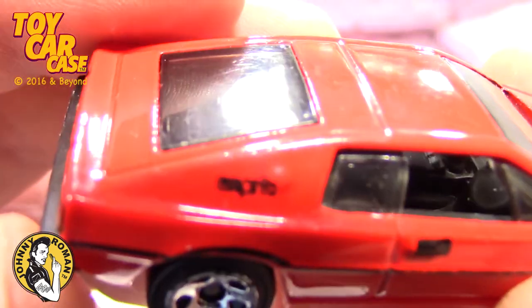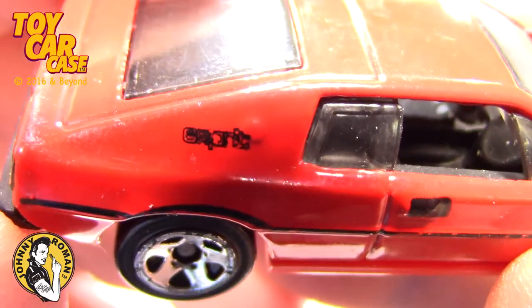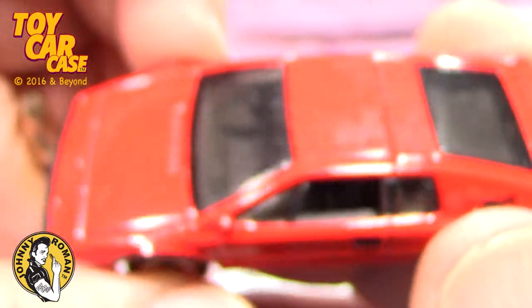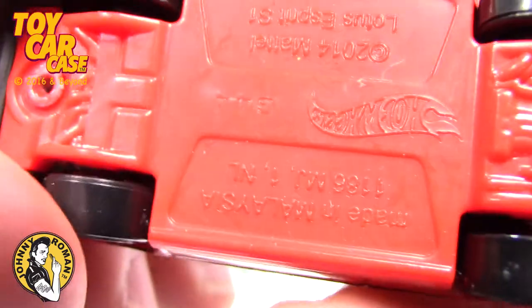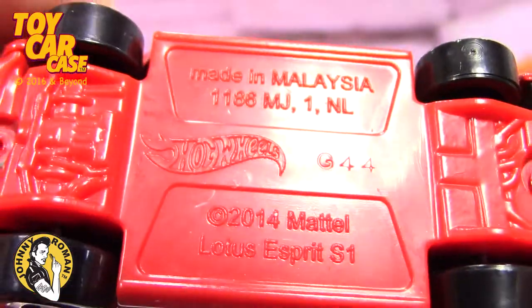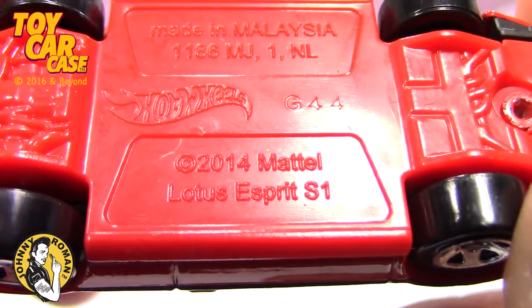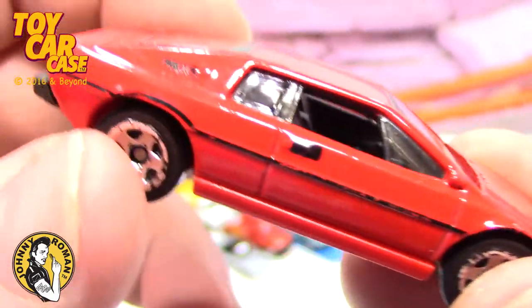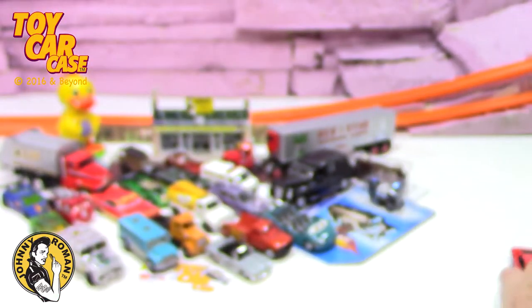What is this? I don't even know what it is. Got a little emblem there. Looks like a flying pig or something. I'd say it's Tom Selleck's Ferrari from whatever show he was in, but his was a convertible. Lotus Esprit. S1, I mean. Whew. That is pretty sweet. I wouldn't have guessed that as Lotus, but you Lotus fans out there knew exactly what it was.